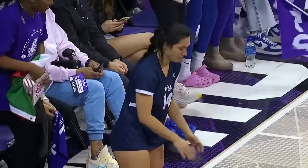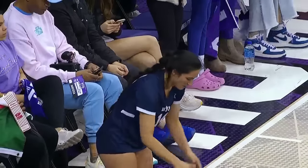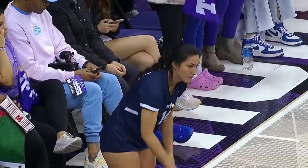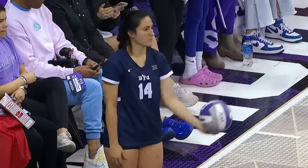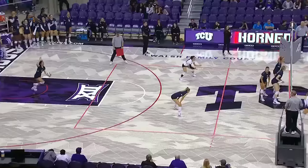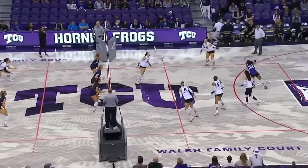A graduate transfer at Washington State. Graduated from Washington State. She's got a degree in business administration with a minor in Chinese. That's a minor you don't hear very often. That could not have been easy either.